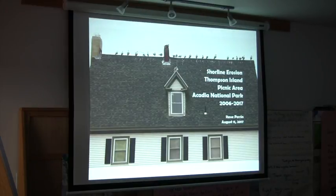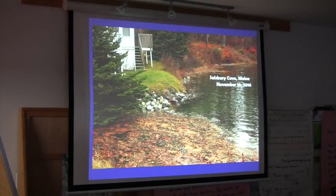So here's a house, innocent looking house. You can tell it's by the seashore because they had seagulls on the top. Here's the back door. This is Salisbury Cove. They've obviously put in some boulders for riprap to shore it up. But you know, this is about 6 feet from the back corner of the house. And in some circumstance, in the near future, that's going to be undercut by waves coming in there. It's pretty sheltered. But I would be nervous if that was my house.